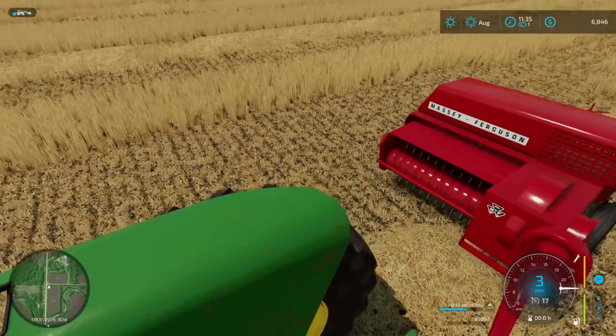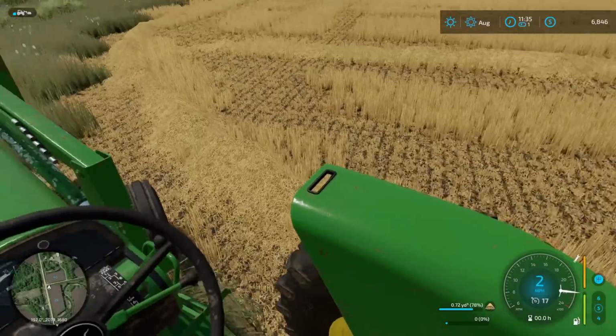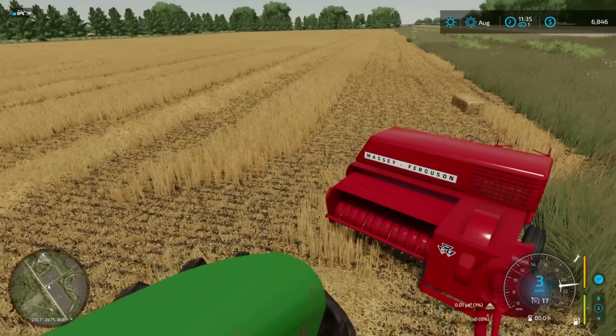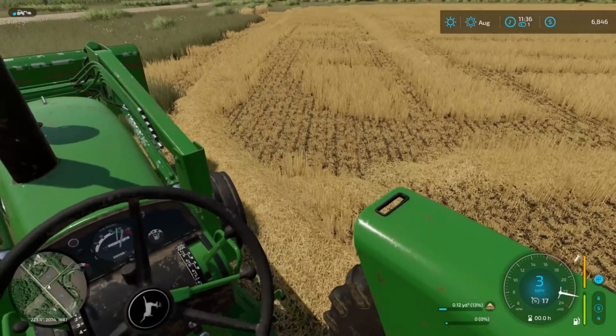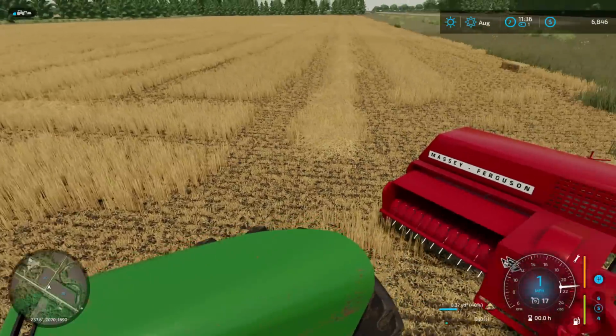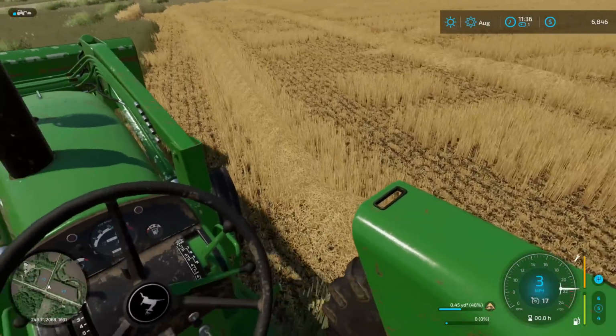On a plus note, the baler at least bales. We can build off of that for positivity, but why on earth does this thing only go like 1 mile an hour? I mean, I get you're supposed to bale slow, but there's not enough straw here to be clogging up this old thing that we need to be going 2 miles an hour around the corner.